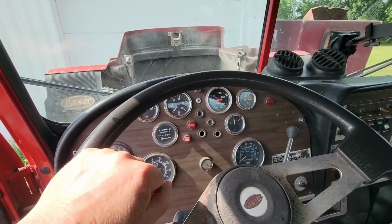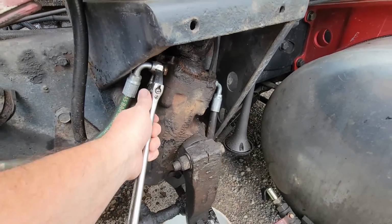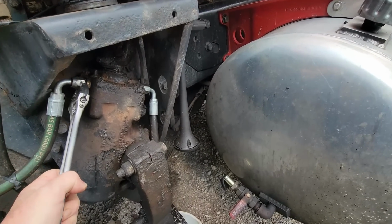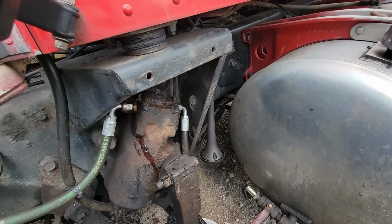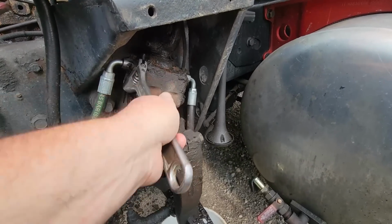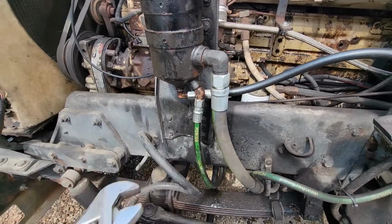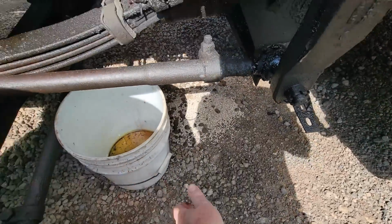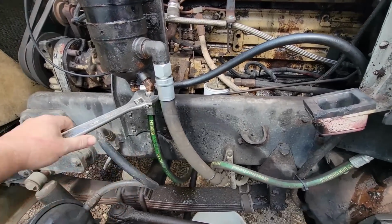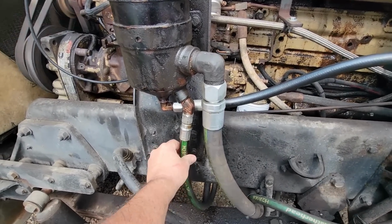We're going to get a drain pan underneath this and crack a couple lines, see what we've got going on. Okay, now we're just going to crack this loose. I've already broke it loose, so it'd be easy to get to. What we want to see is if we've got pressure coming out of here. Got a trickle. Wouldn't say we really got pressure, especially as loose as that was. So now we're going to take this one loose. Nothing out of there.